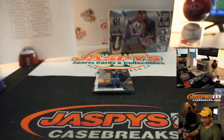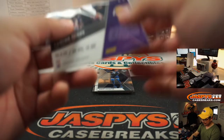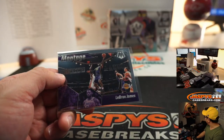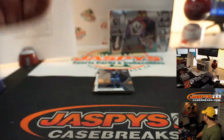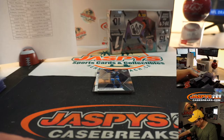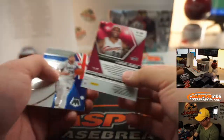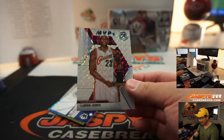Yeah, like, you know what I mean? Hit the Zion Select team auto, and it sold for $1,000. And I hit the Red Wave, and it sold for $1,000. Like, the base Mosaic parallel of this will be like $50. You know, you get the purple to $49, that's going to be over $100 easily. There's like this LeBron James, 1 out of 25.